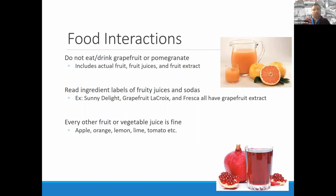So you cannot eat or drink grapefruit or pomegranate after the transplant. That includes the actual fruit, the fruit juice, the extract, the seeds, any of the above. They all have a drug interaction with one of the medicines we want to use. So it's very important to read the ingredient labels of fruity juices and sodas. For example, things like Sunny Delight, LaCroix, and Fresca all have grapefruit extract in them. So it would be very important to try and avoid those things after the transplant.